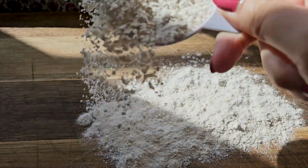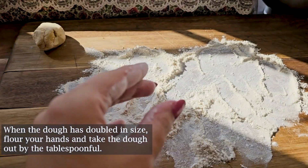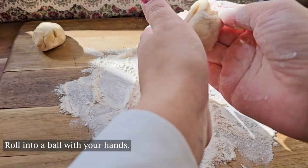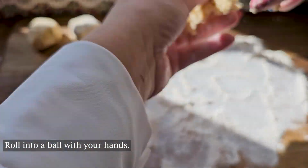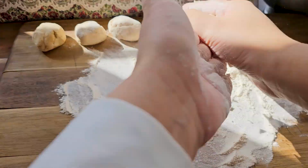To form the kolache, flour your hands and workstation. Take the dough out by the tablespoonful. Roll into a ball with your hands, then press into a cookie shape, using your fingers to make an indent in the center of the dough. You can do this while holding the dough or on a cutting board.